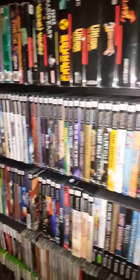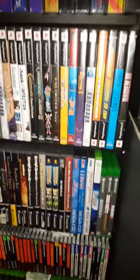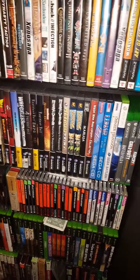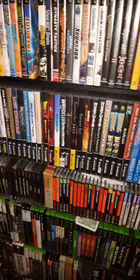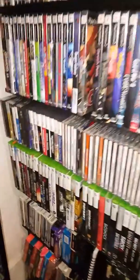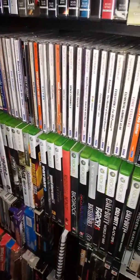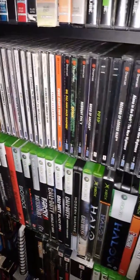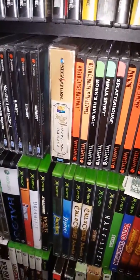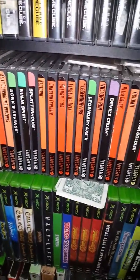PlayStation 2 games. And then some Sega, a little bit of Sega CD, Xbox One, GameCube, more PS2 games, some DS games. These are Dreamcast games, the ones with the white right there. Dreamcast, Japanese Sega Saturn, and then these ones like Splatterhouse and Ninja Spirit, and these orange labeled ones.